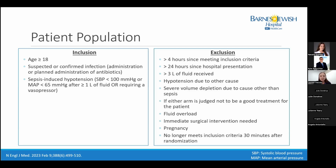However, they did not define the patient's weights in this trial, so we can't be sure that that was in that 30 ml per kilogram range necessarily. They also excluded patients who had hypotension due to a different cause, severe volume depletion due to a cause other than sepsis, or if either arm was judged not to be a good treatment for the patient.